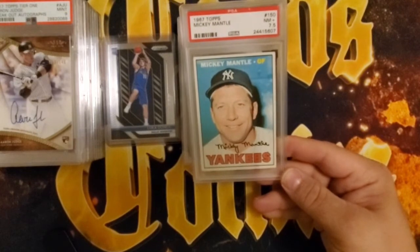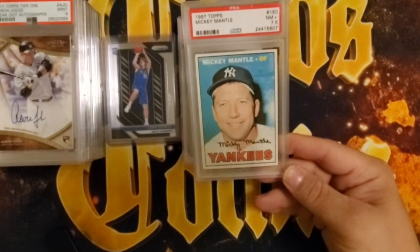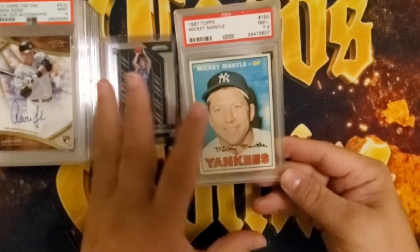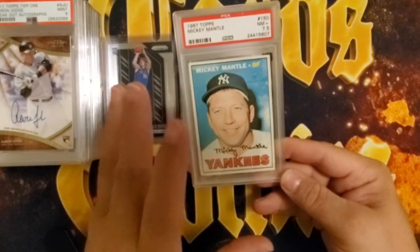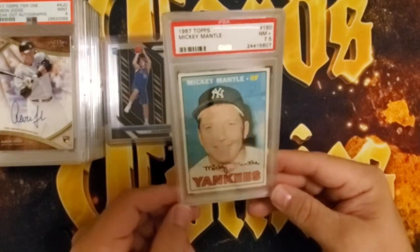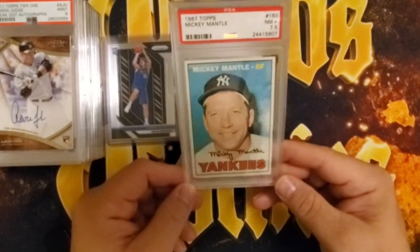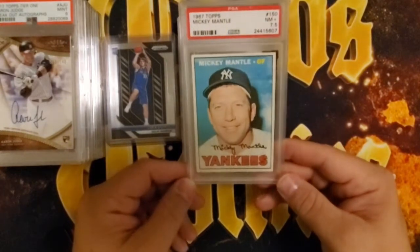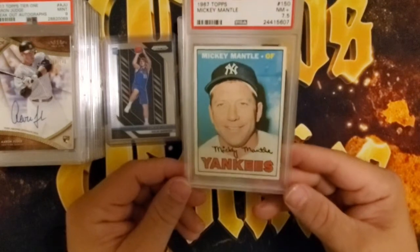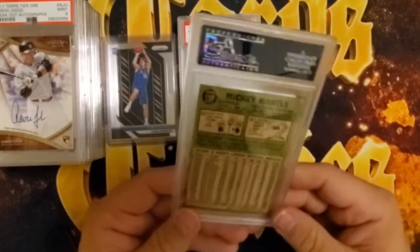But the reason I never like this card is it's almost monochromatic because you've got the blue background, the white face, the white jersey. It's very washed out looking usually, and so you don't have a lot of contrast on this card. So it's never really been that visually appealing for me. And the 67 set itself is a little plain, so it's not the prettiest Topps set. This card is nice, and you can see it's not perfectly centered, but it's pretty darn good.